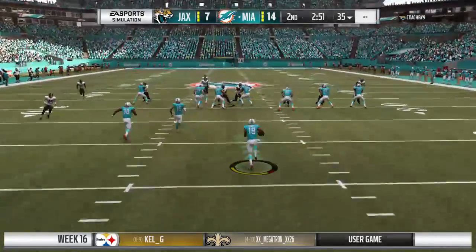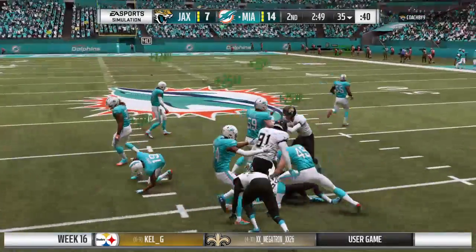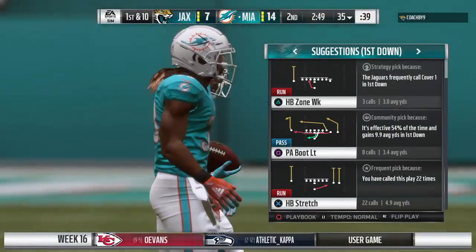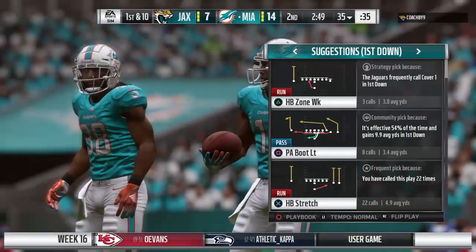Here comes Grant on the return. And good starting field position. He'll get this one all the way up to about the 35-yard line. Out comes the Dolphin offense now as they get set to take over here.